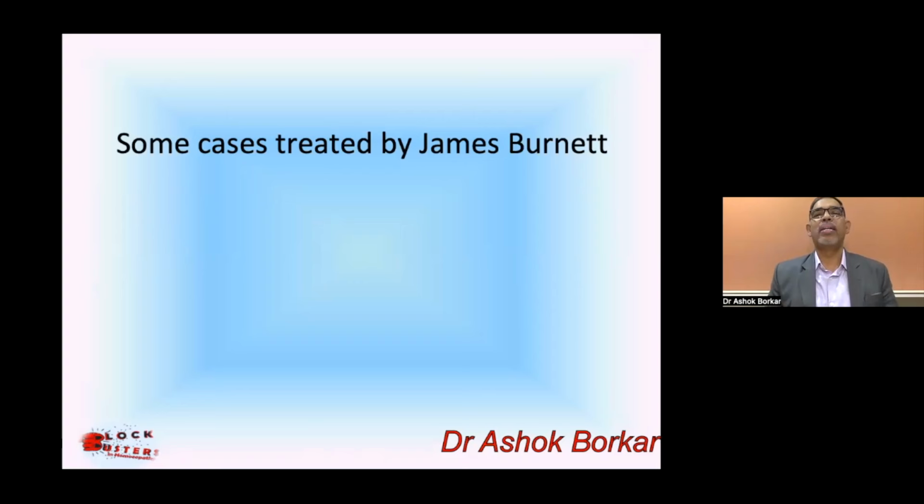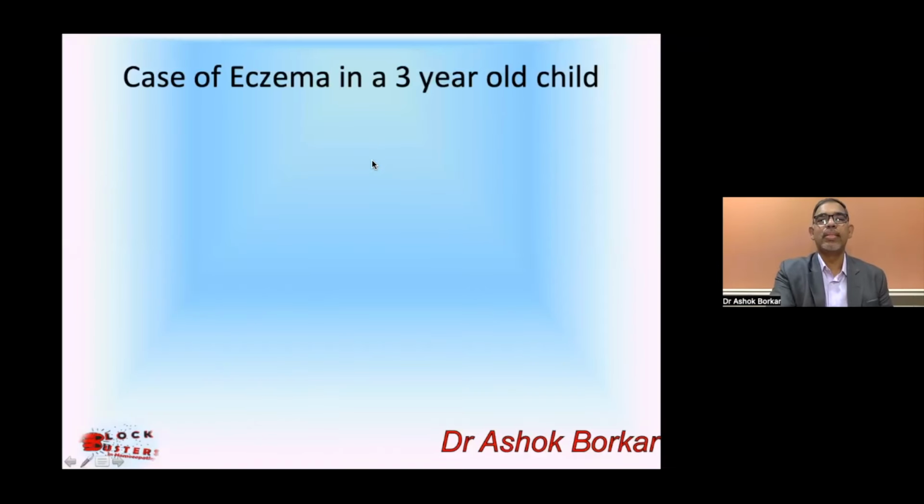So as I said, we are going to talk a little bit about Burnett. And I want to show you how Burnett would treat his patients. And this is the method more or less which I have adopted. This is what we do in Blockbuster method also. This is from Burnett's book. It is all copy paste.